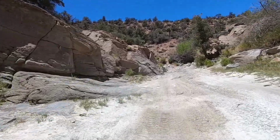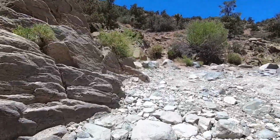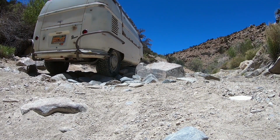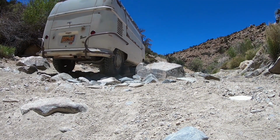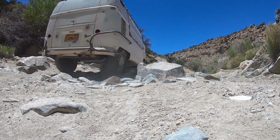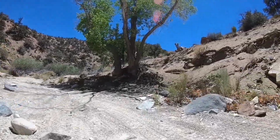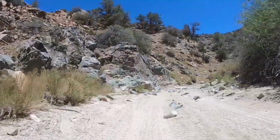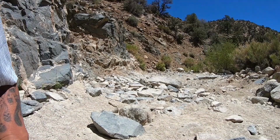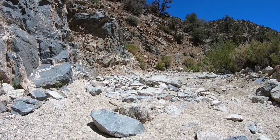Oh, here we go. Big old rock in the middle of the road. I gotta look. Oh, someone stacked some rocks here. This is a rock stacking section. Definitely a fun trail. Here we go. Had to do some rock stacking. Looks like someone had a hard go through here. It's all loosened up.